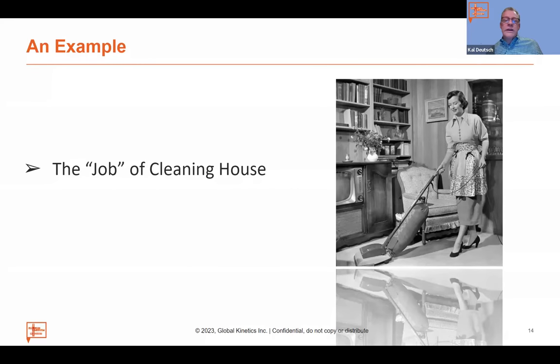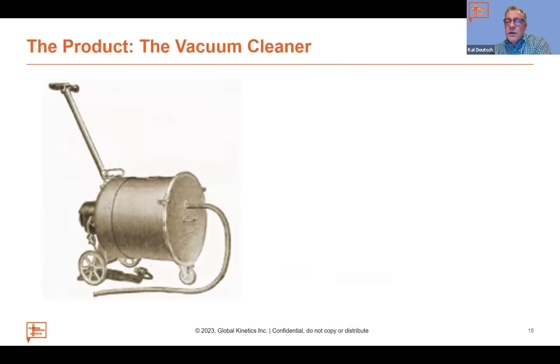So let's talk about a real life example now. You'll see the picture on the right. You can see a woman somewhere in the mid 20th century cleaning the house. So the job here is cleaning the house, and you can probably well imagine where this is going. So the product in this case is the vacuum cleaner. And the picture you see here on the left is actually the original, it was called the carpet sweep, developed and patented by Daniel Hess in 1860.